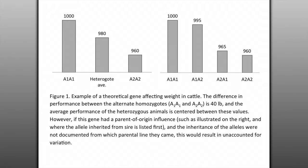And if it's not following a traditional inheritance pattern, we might have something like this. If it was imprinted and you had the A1 allele expressed only, or expressed more, when it was inherited from the sire, that's what this genotype means. So we got the A1 from the sire and the A2 from the dam, or the A2 from the sire and the A1 from the dam.